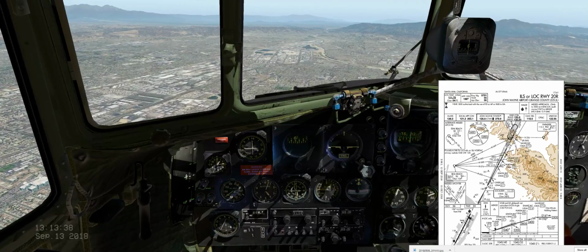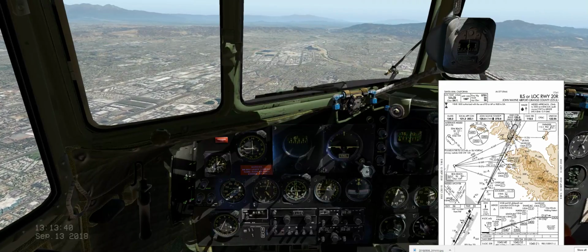For Alpha Golf, Flight 300, vector Oxnard Airport, contact SoCal approach 134.2.